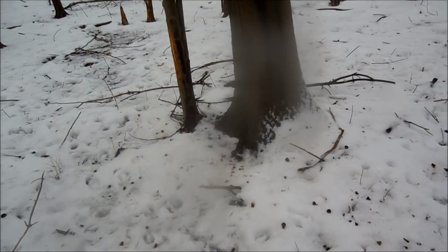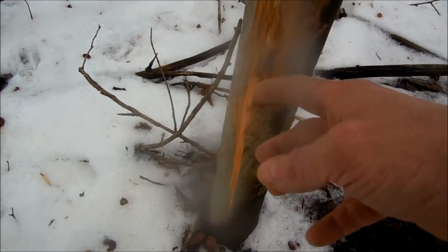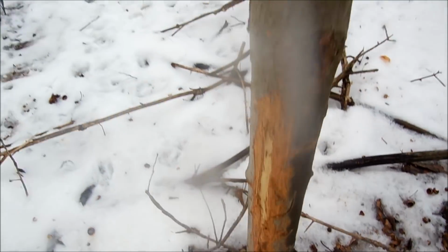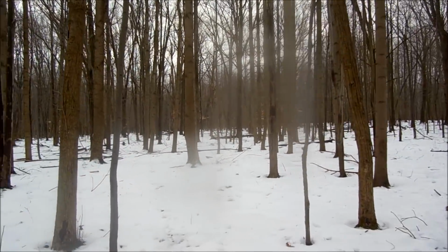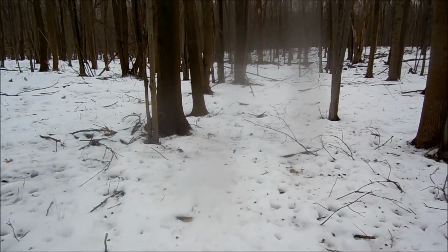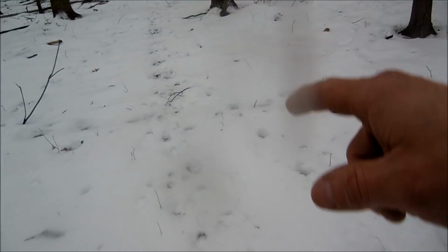Check this out. That's a fresh rub. He's still been scraping on that. That's still loose. Let's see what kind of activity went on up here by the campsite. And we're gonna keep this hot spot in mind. We do have a heavy trail leading out of here.